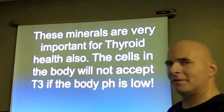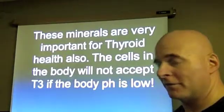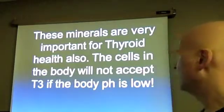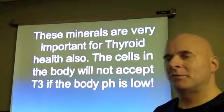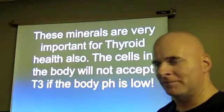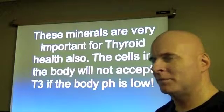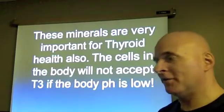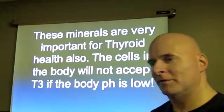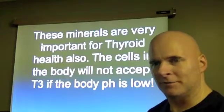Now, these minerals are also very important for thyroid health, because the cells in your body will not accept T3, or the active form of thyroid, when you have an acidic pH. Now think about it. Every cell in your body has a receptor site for T3. So if you have an acidic pH, you have enough thyroid, but it's not being absorbed. So you're going to exhibit symptoms of hypothyroidism usually, right?